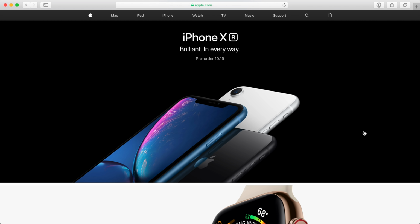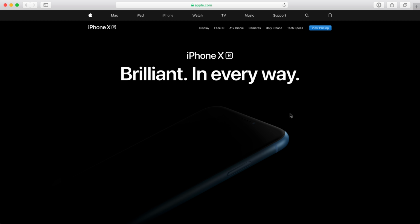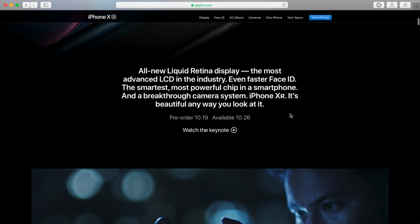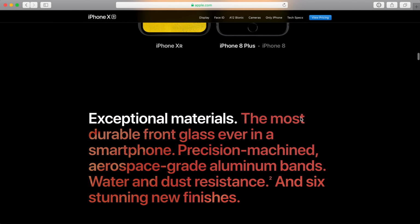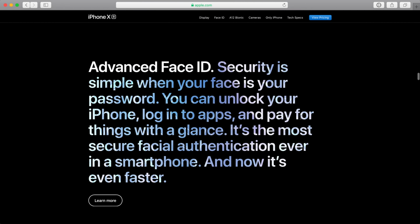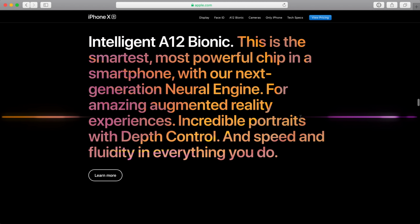iPhone XR, one of Apple's latest iPhone devices, bringing Face ID and an edge-to-edge screen at a more affordable price point. It's still relatively expensive, starting at $750, but it does have some really cool technology, including the new Liquid Retina display that goes edge-to-edge. It's got very powerful processing. It's got great build quality, wireless charging, of course, Face ID. So lots of great features.